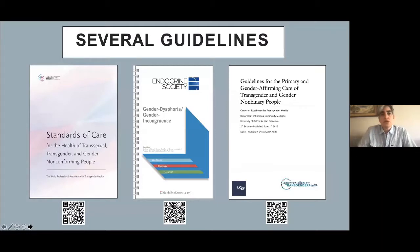So there's three major guidelines we use, and I refer to these regularly. I myself use the primary gender guidelines for primary care providers that were put out by UCSF. They're very easy to read and look at, to tell you the truth. Although we do have some recommendations that vary a little bit from theirs in some of the handouts and references I'll be giving you. So that's a little caveat to those handouts. The Endocrine Society are the safest, I would say, to use. You can just Google Endocrine Society gender affirming guidelines, and you'll get the full guidelines.